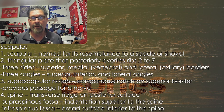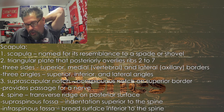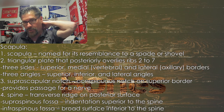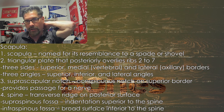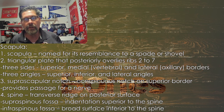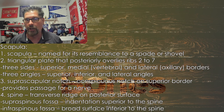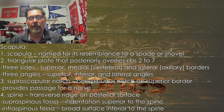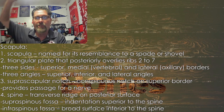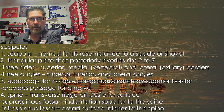All right, the scapula. Again, that's the part in the back where it's got all kinds of attachment points for muscles and other things. And of course, it's got sides, angles, all kinds of things to talk about and look at as we are in class. But anyway, that's what allows your shoulder to go up and down. You can really feel that.